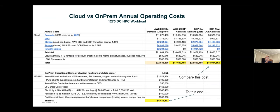And this is where the meat of the talk is. These cloud providers have calculators, and I've had help from the science IT team to work out some of the costs for similar amounts of compute and storage. You see essentially four columns here: the AWS list price, the AWS UCOP contract price, the GCP list price, and the new DOE contract price, which is pretty aggressive. It's my understanding, and Jeff can chime in, that we have better than the UCOP pricing for the GCP contract.